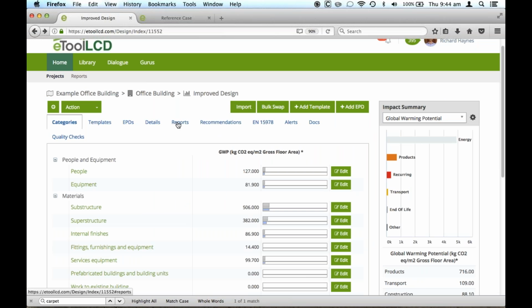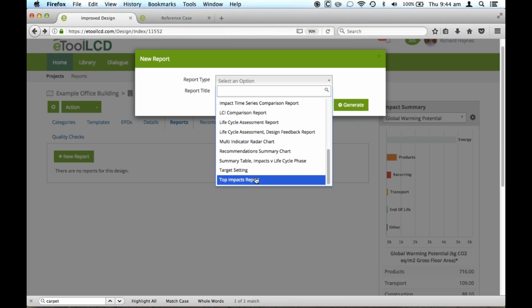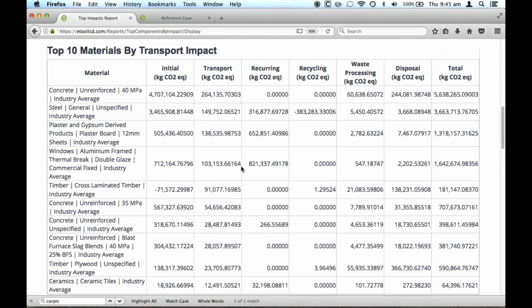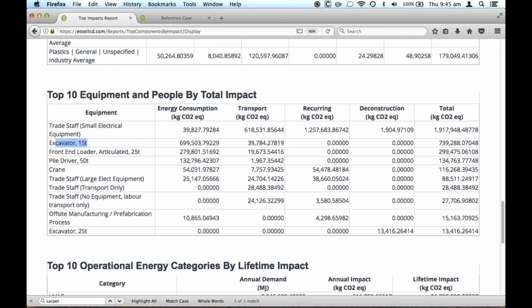So again, if we run our life cycle design feedback report, our top impacts report, we'll get an idea of what the biggest construction processes are, and hopefully we'll also be able to see which ones have the biggest transport distance. So trade staff is actually number one, but here we have this excavator, which has a fair bit of transport. It's not huge, but it's reasonable. And there's some other ones. This is trade staff as well. But yeah, it looks like the excavator is the biggest one.